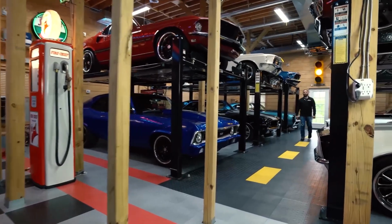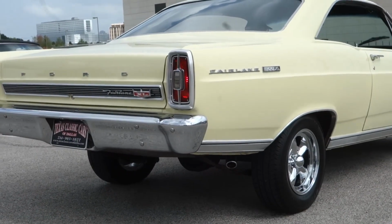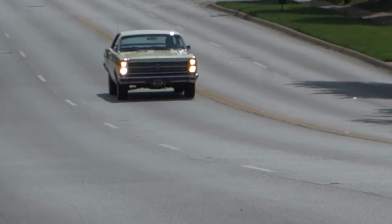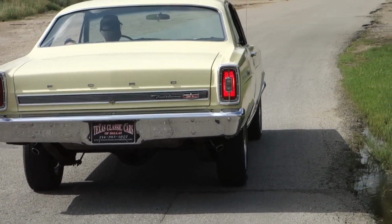Moving slightly higher on the list, we have the 1966 Ford Fairlane 500 XL Lightweight. It's a perfect example of a factory-made drag racing machine designed to be fast, powerful, and unstoppable on the strip. It wasn't about luxury or style. This car was all about speed.